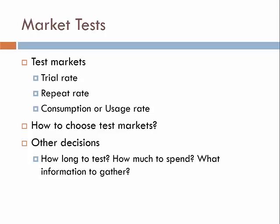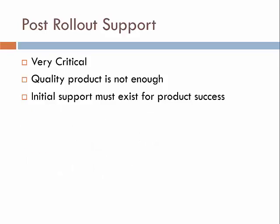Similarly, the promotional expenditures and other investments in pushing the brand in the test market should be made at levels that can be sustained when you roll out at the national level. Once the results from the market test are satisfactory, the product is rolled out, but we are not done yet. Post-rollout support is very important. As we saw in the case of Kodak, the product almost failed because of lack of post-rollout support. Having a quality product is necessary, but not sufficient for product success. The importance of post-rollout support cannot be underscored enough, as the ultimate success of a product hinges in many cases on its existence.